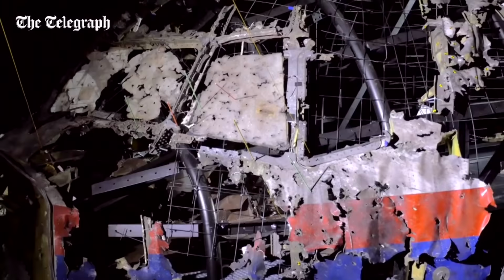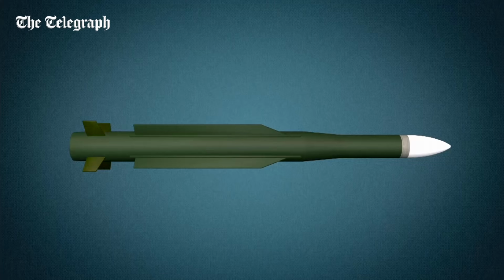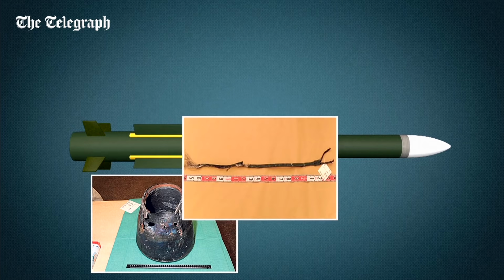Many traces of explosives were found on pieces of wreckage. Also, certain traces of paint were found that match paint on parts of a missile that were recovered from the crash site and missile fragments found in the cockpit and the left wing.